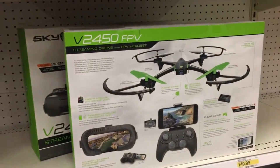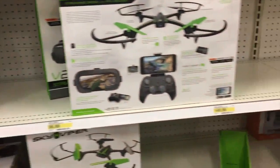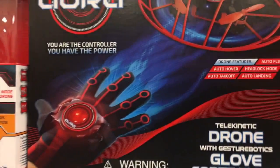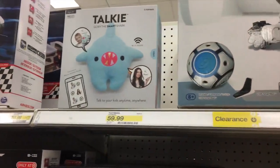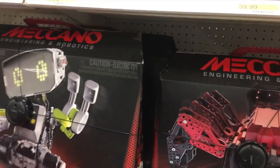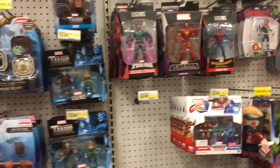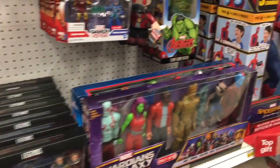Wait, is this what we got? Where's the one we got? You don't see it? The Batman one. Look at that. Glory the Smart Shark. Smart Shark. There's Chip. Spy Gear. I do like these lizards. Very cool. And let's see what's over here. Anything new in Superhero Land? No. We really need to get on the other aisle, but it's kind of busy, so we'll have to see.